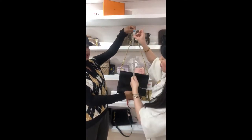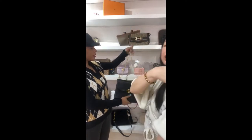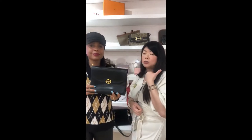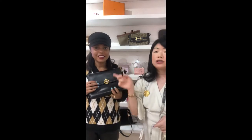So the shoulder drop is approximately 14 inches. So 14 inches from the shoulder, so it's perfect as a shoulder bag. And that is available right now for £395. And you just tap on the icon.